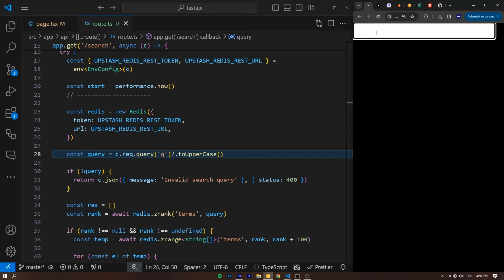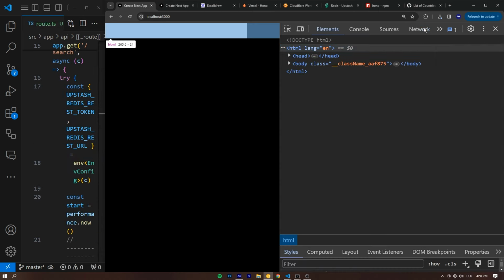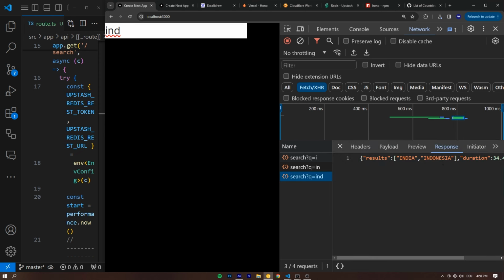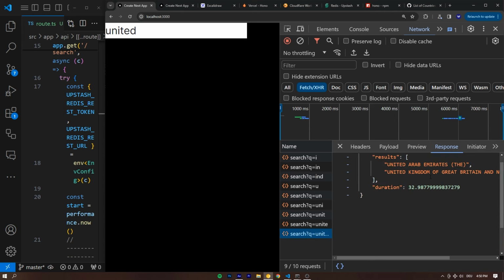And with that in place, even if we type IND in lowercase now, we should get all the relevant results. IND in our network tab, and we do. Perfect. India, Indonesia. What about United? Do we get the United States, United Arab Emirates, United Kingdom of Great Britain and North?